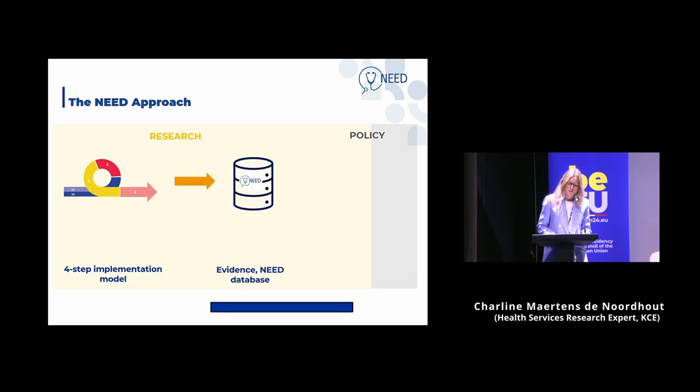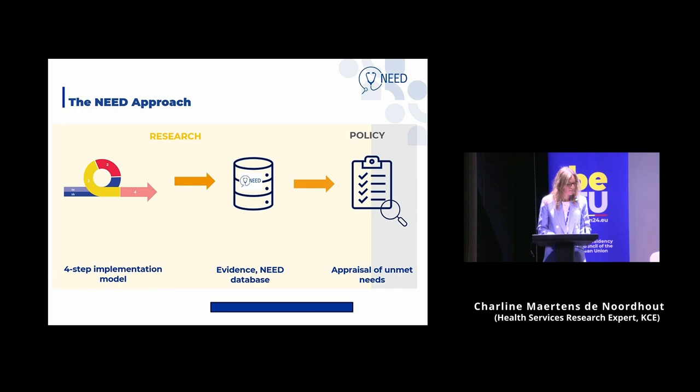The outcome of this process will be the NEED evidence database accessible to everyone. And then, subsequently, in the appraisal step, stakeholders will evaluate the unmet need data. Policymakers, in particular, will have to examine and weigh up the criteria based on the evidence.